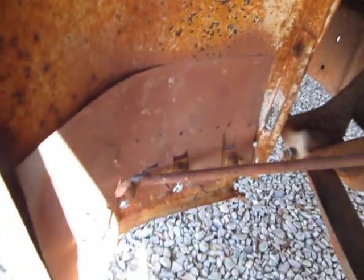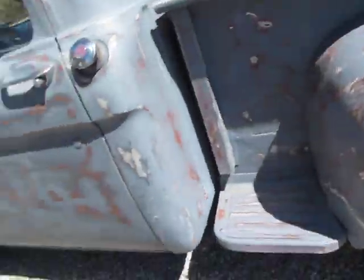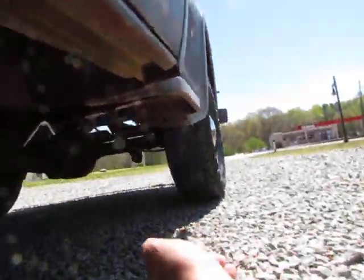There's a little bit of rust there on the rear fender well. There's a little patch. The rear fenders are nice because you can actually just unbolt those, and you can buy brand new ones and bolt them right on. Yeah, and they're really actually not that expensive. No, I think they're like $150.